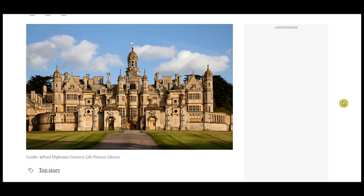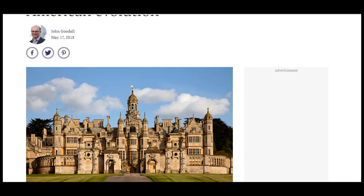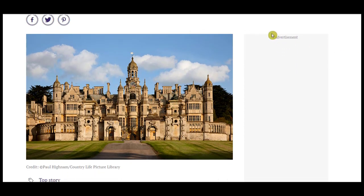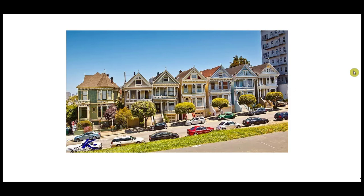Okay, so welcome to another edition of Fantasy Dream Homes, and today we are going to be looking at Victorian-style architecture homes, and probably one of the more famous ones is the Harlaxton Manor in Lincolnshire in the United Kingdom, and I will say that even more famous than that is going to be the homes located in San Francisco, California, known as the Painted Ladies. People come from all over the world to see these homes located on Steiner Street in San Francisco, and they're absolutely gorgeous Victorian architectural style homes.